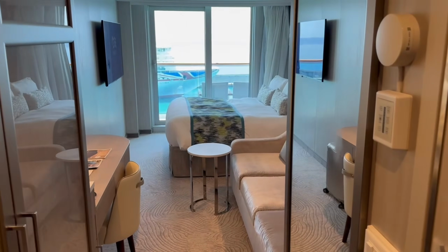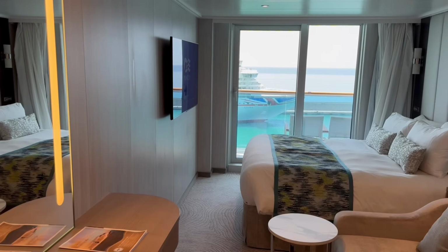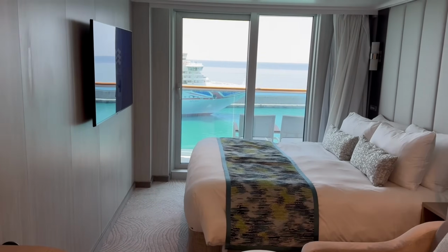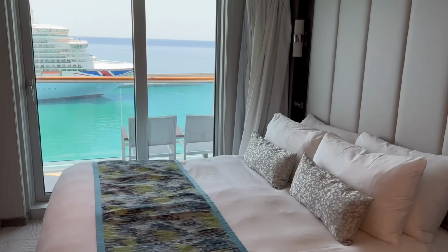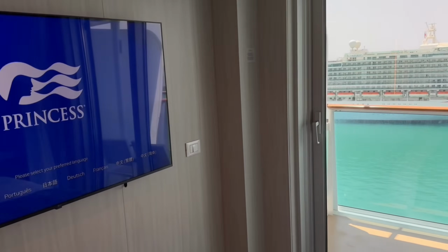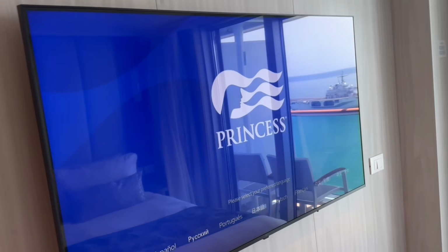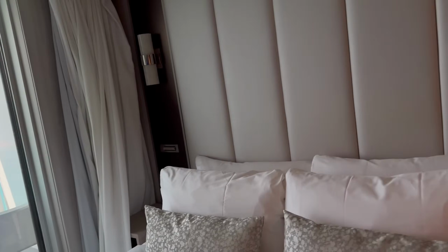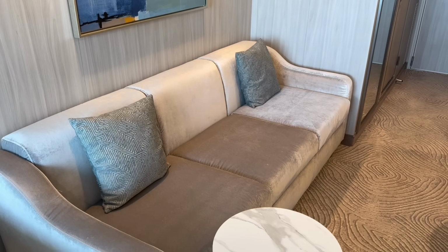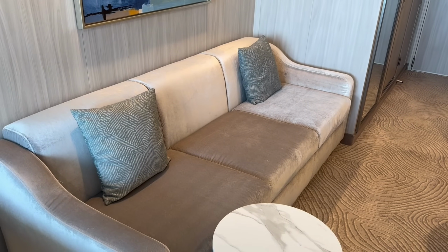This was my room on the Sun Princess with a balcony. As you can see, it's quite spacious for a cruise ship. It's a lot bigger than most other cruise lines that I've been on, just for a balcony room. It had a great view, an oversized TV, and that sofa that you see there, it can easily seat 3 people. I'm 6 feet tall and I can easily sleep there. So it's a very spacious room.